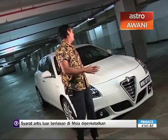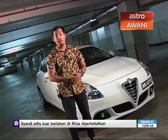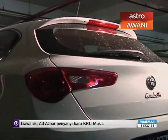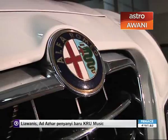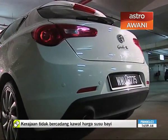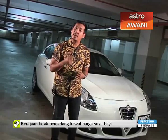Now, this car clearly and evidently is much bigger than the 147 that it replaces. It's wider, it's broader, it's taller. And whilst I try not to comment on the beauty, or rather the design aesthetics of the car, because again, beauty is in the eye of the beholder, there are certain elements that need to be pointed out.